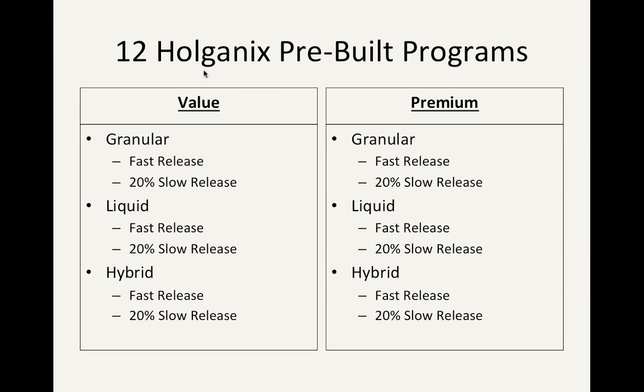But one side of the camp wants value. They're maximized. They're really just every penny counts. They are really budget oriented, and they want a value program, so it's more of a minimalistic program. In the premium camp, they just look, I want it to work. I want the greenest lawns. I want my lawns to look the best, and I'm willing to spend more money to do so. And obviously, you can balance the two together.